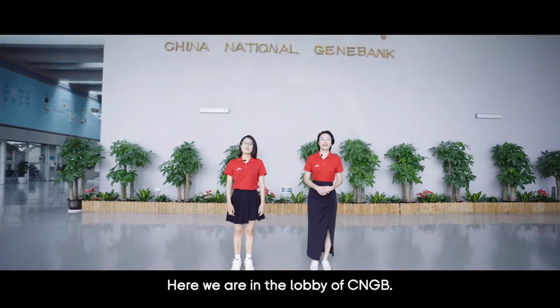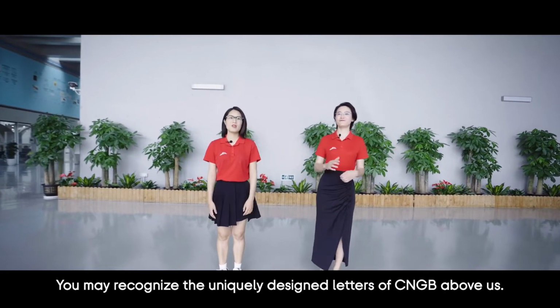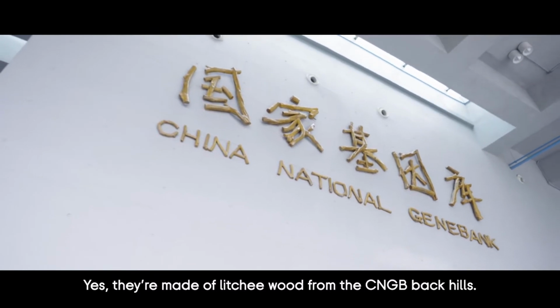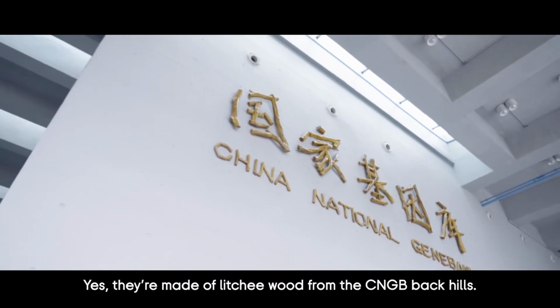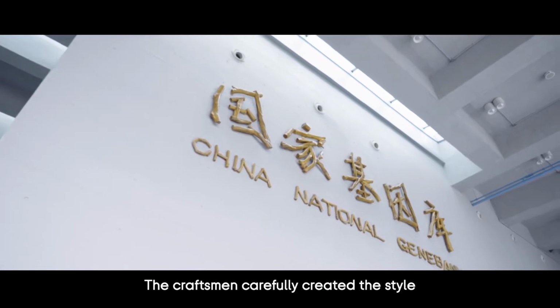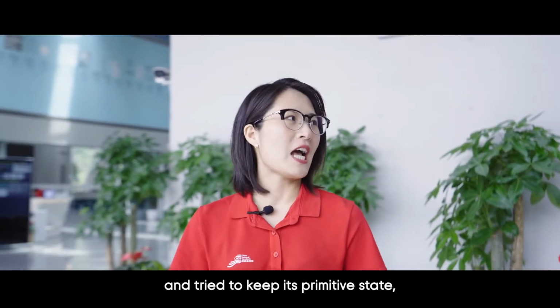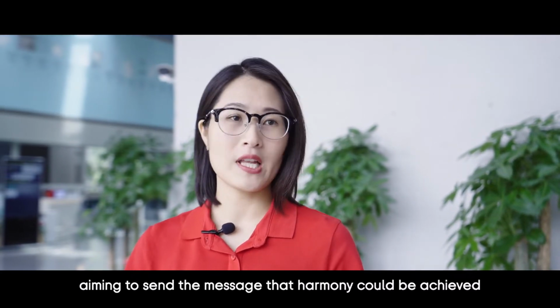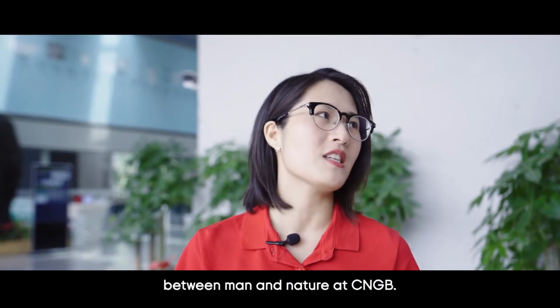Here we are in the lobby of CNGB. You may recognize the uniquely designed letters of CNGB above us. Yes, they're made of lychee wood from the CNGB Bank Hills. The craftsman carefully created the style and tried to keep its primitive state, aiming to send the message that harmony could be achieved between man and nature at CNGB.